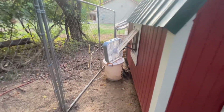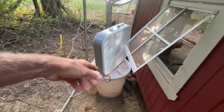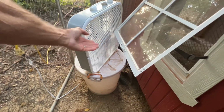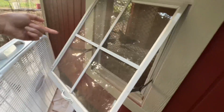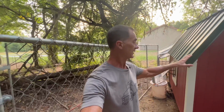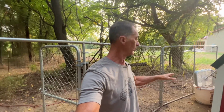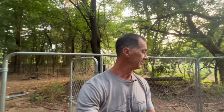All right, here's what I did for the chickens though. When it gets hot, I ran an extension cord out here, got a box fan sitting on a feed bucket, and I turn it on, and it blows straight onto their roost right there. In fact, I went in and stood there where they roost. You could feel the breeze, so when it's hot like that, I think that helps. I think that'll be good enough. I feel good about that.